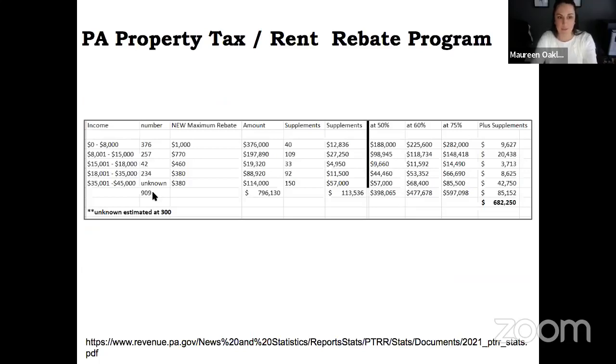And in this case, I estimated 300 just so that we could look at in terms of dollars what that would look like. So if we were to assume that there would be 300 qualified applicants up to that $45,000 level, the new maximum rebate amounts, and then there's the total rebates that I would assume could come through on Pottstown's program. Additionally, there's a supplemental rebate that is offered to anyone in this qualifying applicant pool who pays 15% of their income towards their property tax. So they get a little bit additional if 15% of their income is used towards their property taxes.